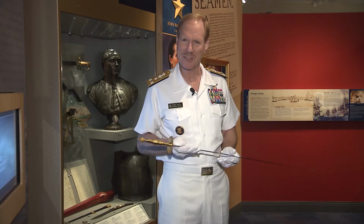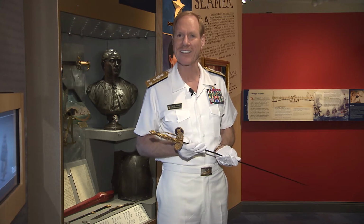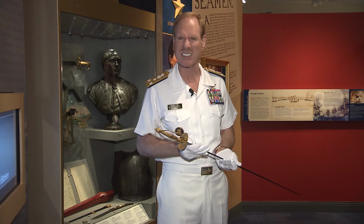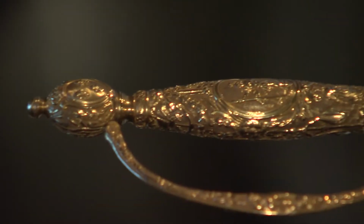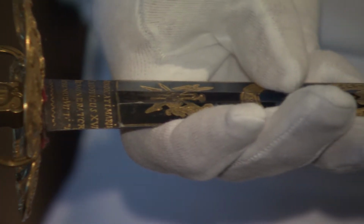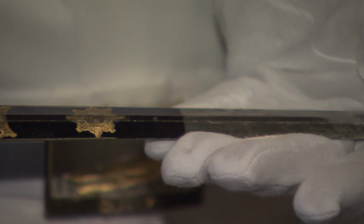The sword itself is fascinating. It's about 33 inches long, most likely made by the Klingenthal armory. It was the French armory from 1768 into the early 1800s. But this is a very special sword. In point of fact, it's inscribed here on the side. It's for John Paul Jones, who established the freedom of the seas.